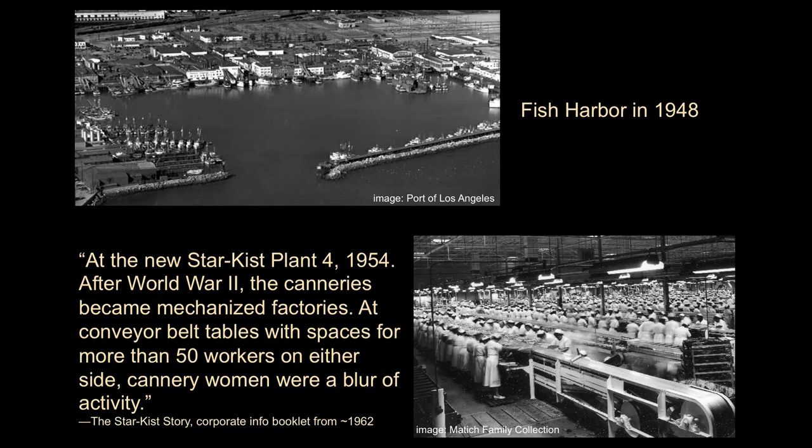There's also the story of the economies that all these coastal resources support. So in this case, this is San Pedro. This is down in Los Angeles. And this is what it looked like just immediately in the wake of World War II. Huge canning operations that had spun up to partly support the war effort and supply soldiers. This really started getting going in World War I, but it keeps going.